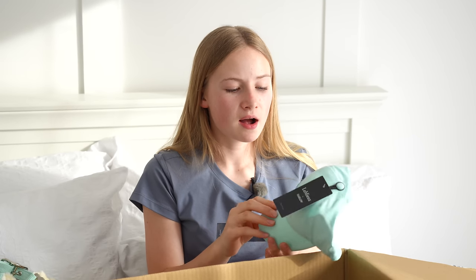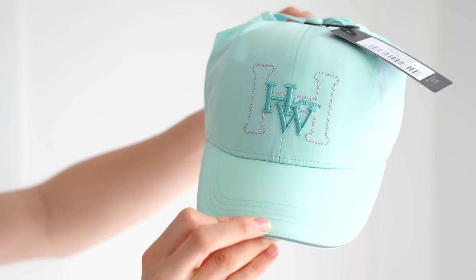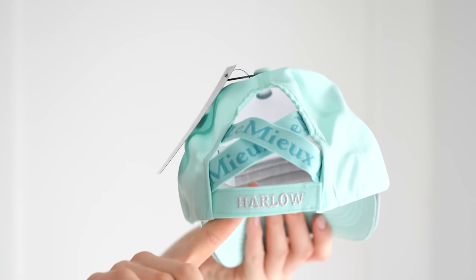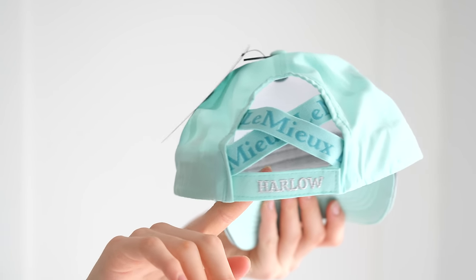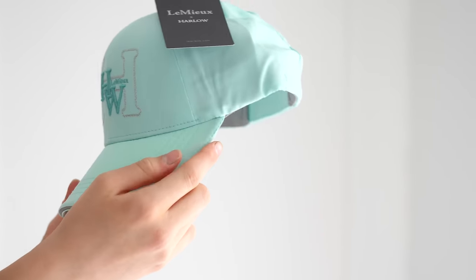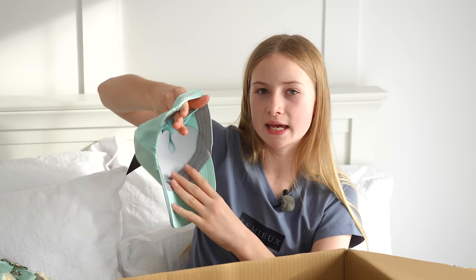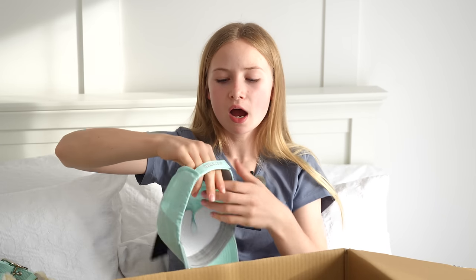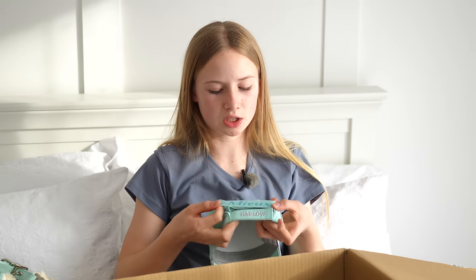We've got the baseball cap, and when you're walking around, because I know when you walk around Badminton or Windsor and it's really sunny, you should have a baseball cap. This is amazing. Pop this on, and it's got the little Harlow at the back and a little crisscross as well. What you do is when you have a ponytail, you pop that through there so the cap doesn't move around. And this is all stretchy as well.